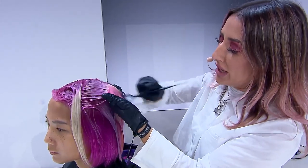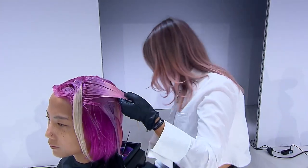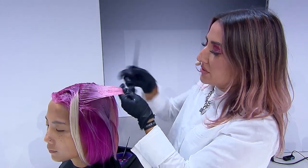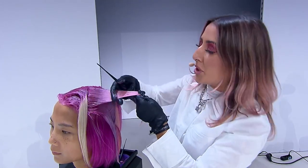And so now I'm going in with my Colorants formula. I am using 10 BB. I did 18 mils of 10 BB with 2 mils of 6 VV and a drop of Cool Pink Pure Pigments.